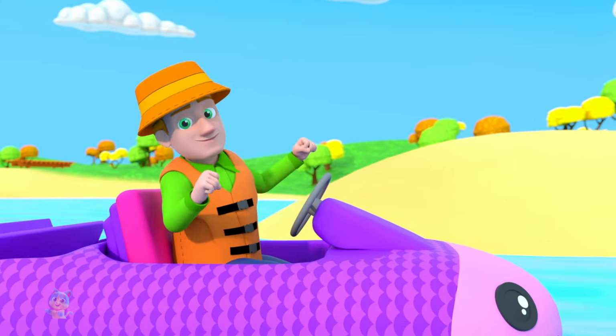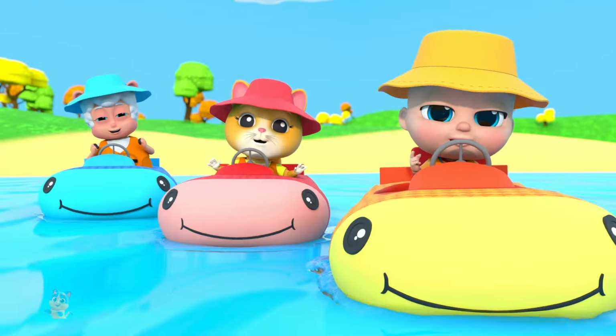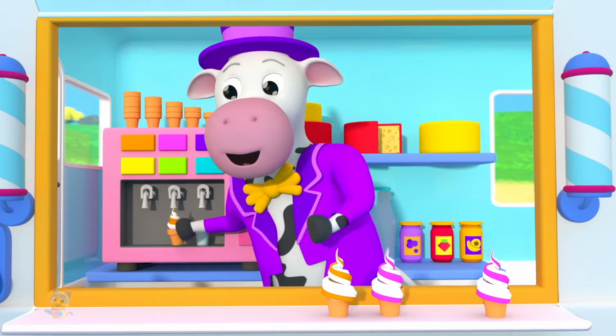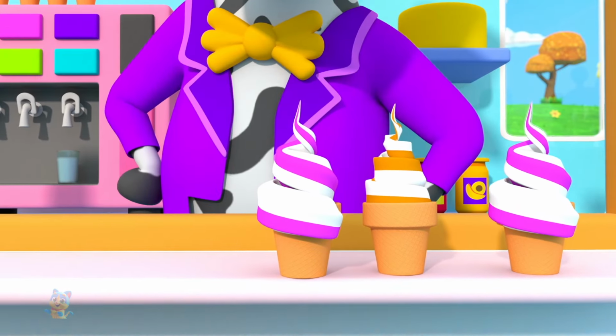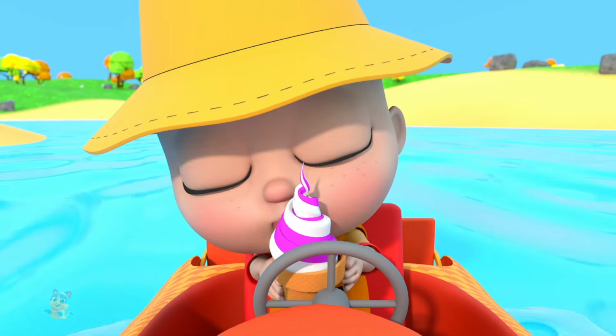Row, row, row your boat gently down the stream. If you're feeling hot, then try to find some ice cream. Row, row, row your boat gently down the stream. Merrily, merrily, merrily, merrily, life is but a dream.